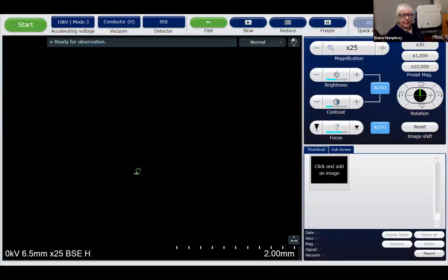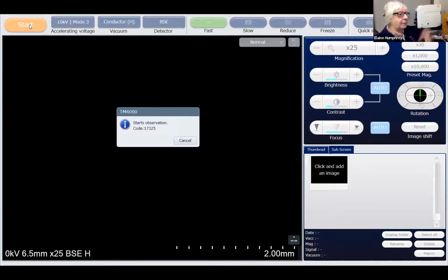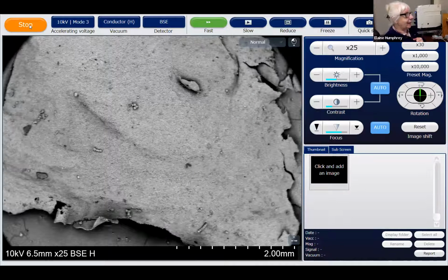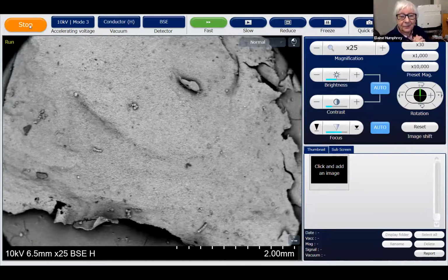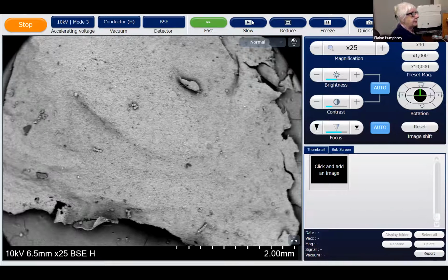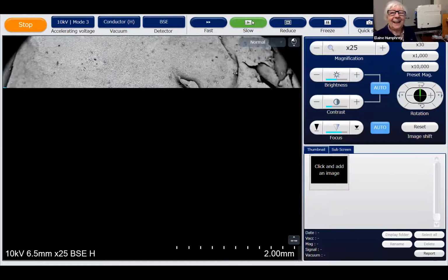So let's go into sharing the screen. Okay, so we have this. It says ready for observation, which means that I've got a nice vacuum in here. There's a start button at the top left, and we click on the start button, and we wait for the electrons to come down the column. Now the electrons hit your specimen and kick out secondary electrons. And the secondary electrons are picked up by the secondary electron detector. The detector doesn't move, and the specimen doesn't move. It's the beam that moves across in a raster fashion, hence the name Scanning Electron Microscope.